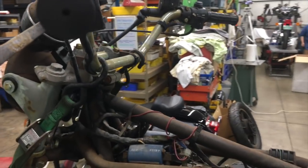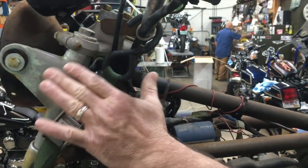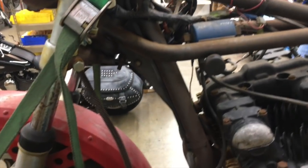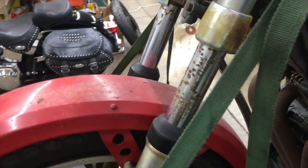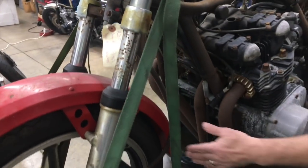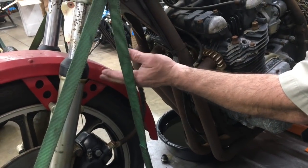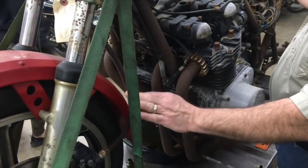Then the lower triple clamp, the upper triple clamp, this is all Z1. So we're going to be going over this. We're going to dispose of this kind of stuff. And I'm not sure what GPZ 1000 or 1100 or 750, I'm not sure what the fender is, but we'll figure that one out in time.